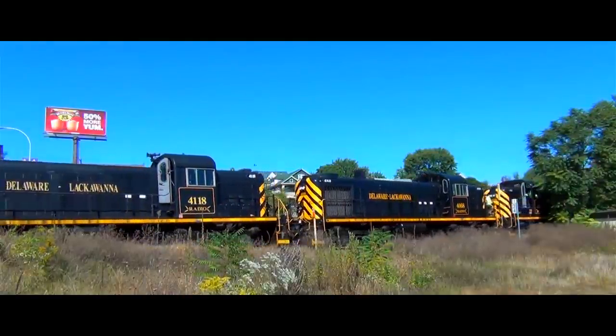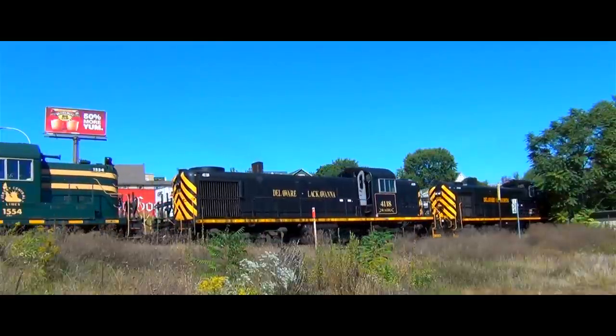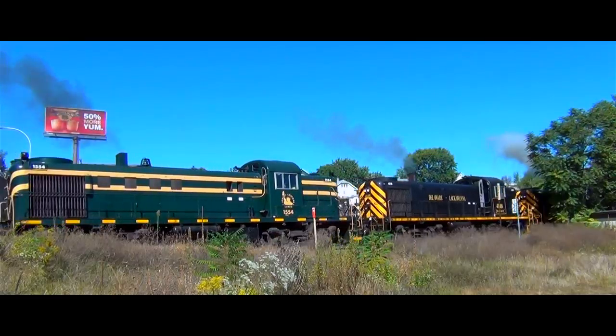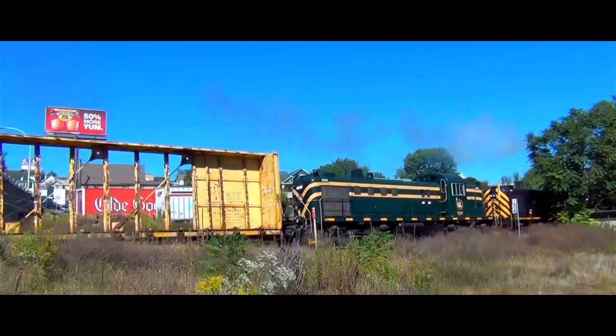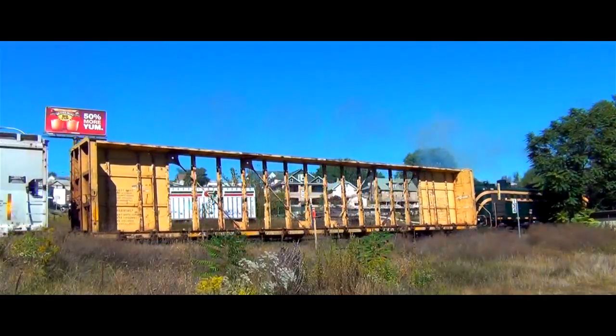EMD was also said to have used a supercharger rather than a turbocharger on all 12-cylinder 567s up to 1,200 horsepower and 16-cylinder 567s up to 1,750 horsepower. After that, and on all 645s except the SW1500, they used turbos geared as mentioned before.